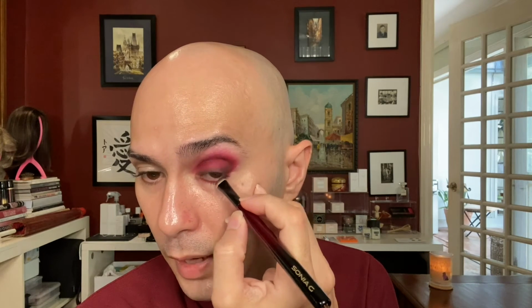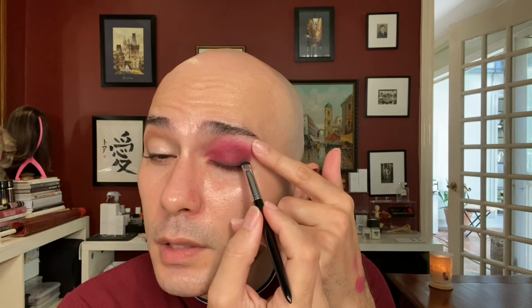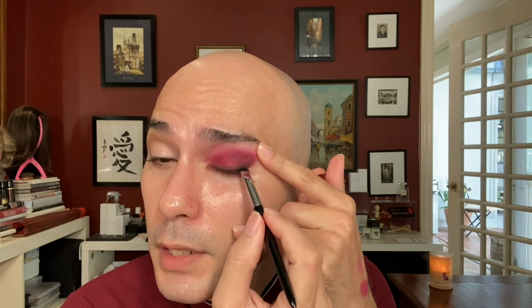Okay, now I'm adding some of that deep browny red color into my lower lash line, just for some dimension. I'm concentrating the color as close to my lash line as possible. Okay, so now I want to pick up this deep blue color. It's almost black. And I'm going to use that on my upper lash line now. Because I don't have a black eyeshadow from any of the Petit Mattes that I purchased, because that matte black eyeshadow is actually found in the neutral palette of the Petit Matte. So this deep navy blue will work for me today.